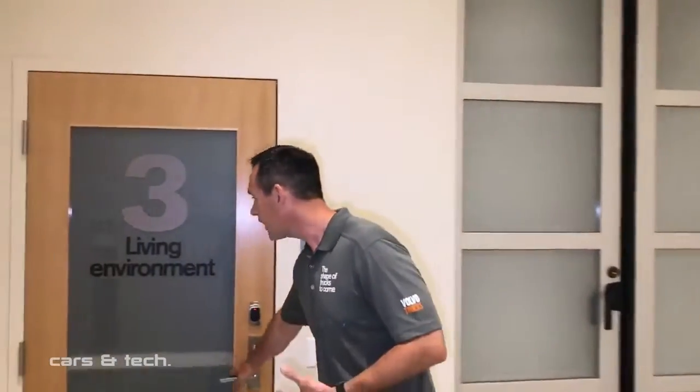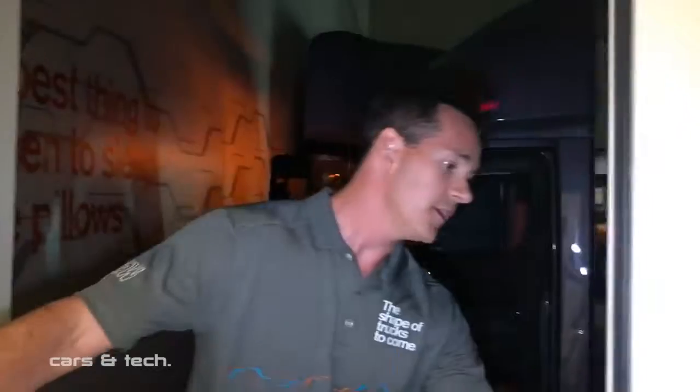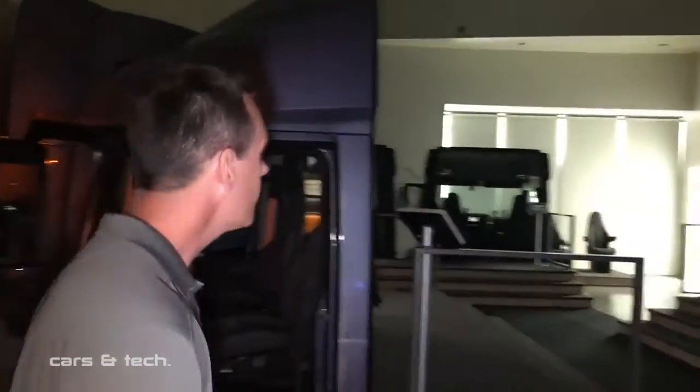You'll be able to see your brand new trucks when they come off the line here. You'll be able to go through training here. This is a multi-use facility, and we're very proud to bring it to you. As we go into our living environment room, I'm going to take you through. We're going to turn the lights on here.